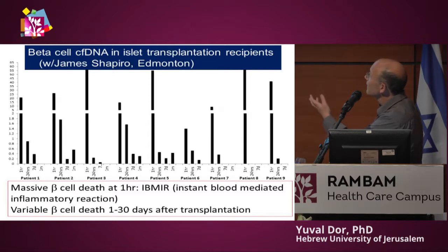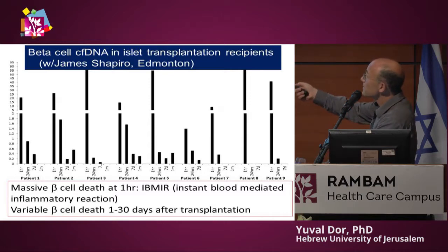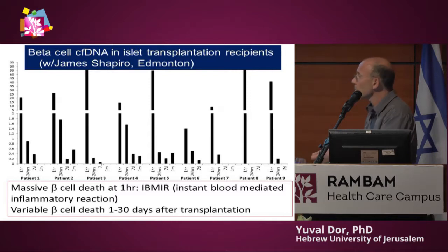Perhaps the most dramatic indication came from a collaboration with James Shapiro, who is the transplantation surgeon at University of Alberta that established islet transplantation. So these are plasma samples from people with long-time type 1 diabetes. They have no beta cells anymore. They've been transplanted with cadaveric islets from brain-dead donors. And James is collecting plasma samples for us from before, shortly after, 1 day, 1 week, 1 month after transplantation.